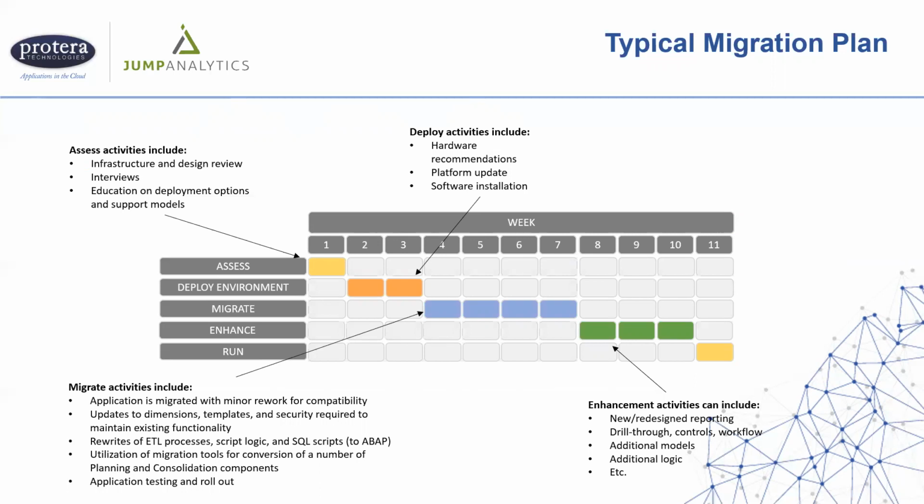And the majority of time with your migration approach is really in this blue box in the middle. This is very typical, around a 4-week exercise. This is to make sure that the conversion utility is run. For those elements that are brought over, such as the dimensions, the reports and the input forms, we take a look at them and tweak them if required to make sure they work with the new environment. And then we effectively rewrite the logic, the data source or ETL processes, and make sure we have the business rules set up correctly in the target BPC 11 system.